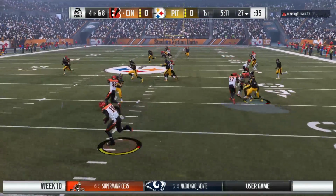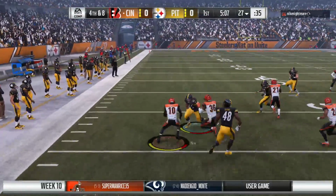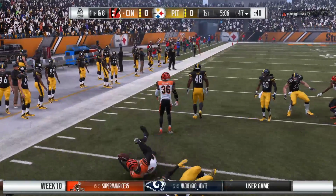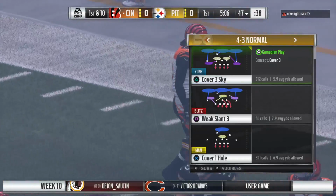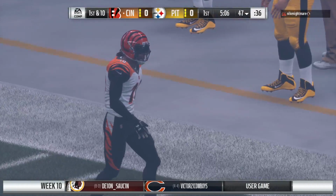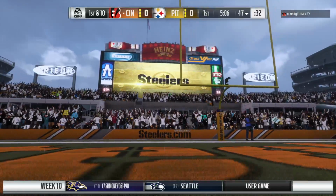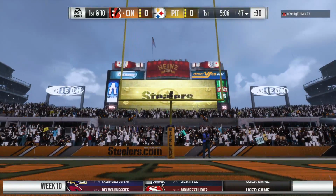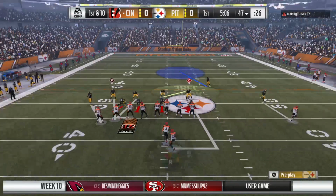No, I'm with you. There was contact, but I'm happy they kept that flag in the back pocket. Nearly a huge return, as it is. Still a very good one. 24 yards. And the Bengals will take over here 1st and 10. A very good starting field position for the Bengals here as they come up 1st and 10.